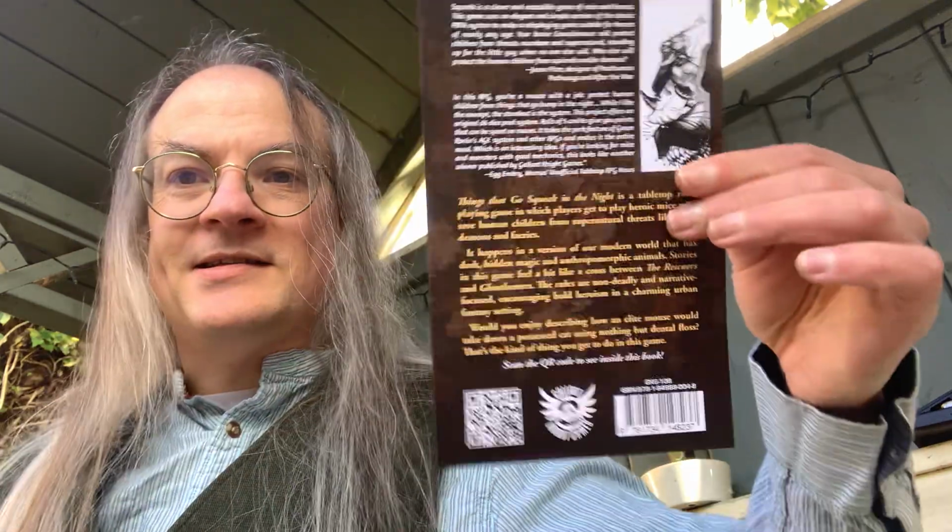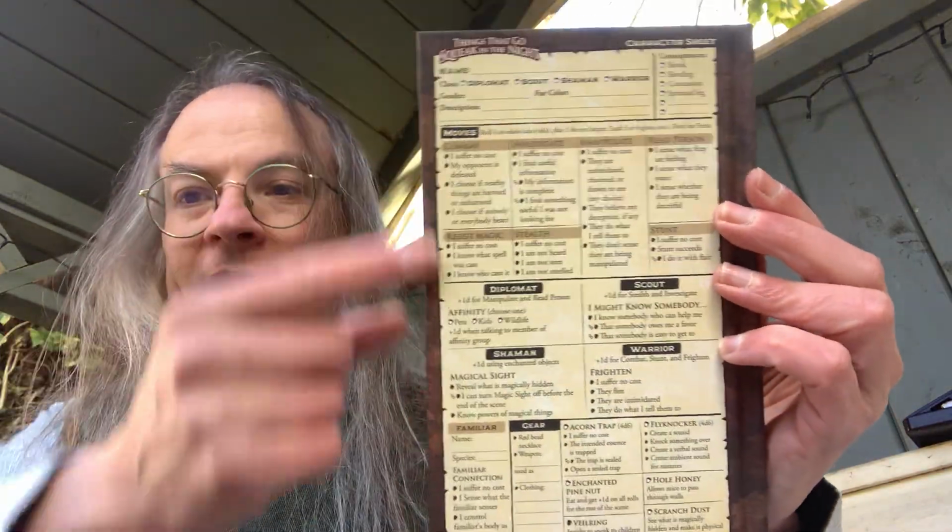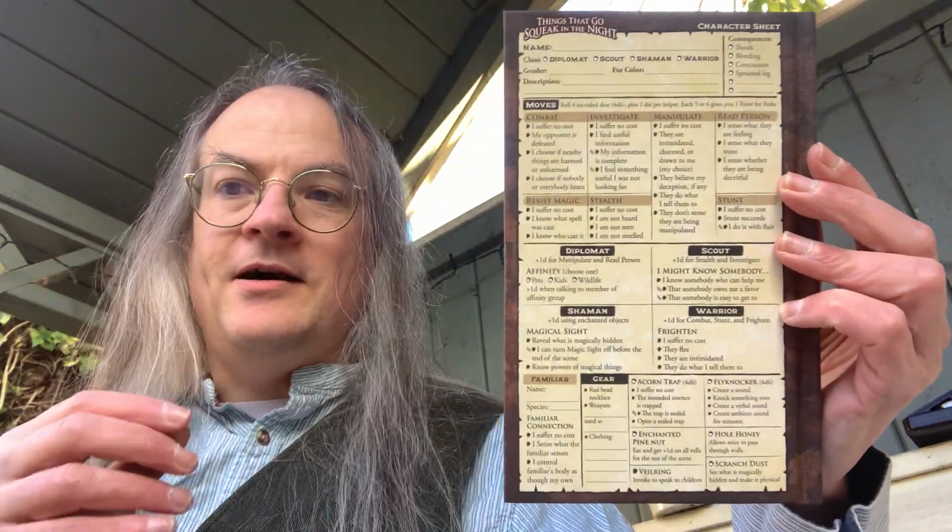So what you actually got is that the blurb is separate, and that's something that I always don't like, because I'll always lose that bit of the book. But in the book's defence, it uses the back of the book as a reference point. That's very handy for both the player and the referee.